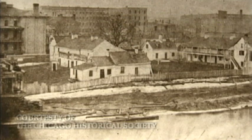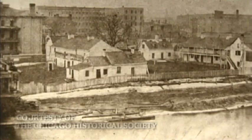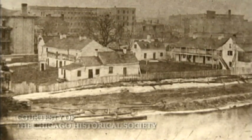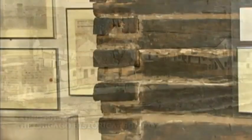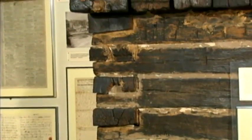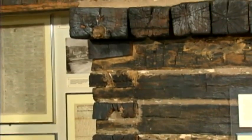The fort was rebuilt in 1816 and used till 1837. Its last remaining structures were destroyed by the Great Fire. On display are some of the original logs used in the second fort. Plus, there's a mystery that is shared by the two forts.